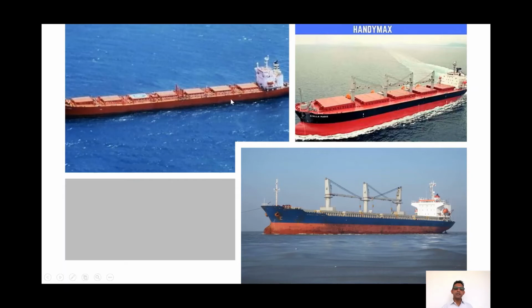In this case, this ship is called a gearless ship because it doesn't have cargo gears like cranes on the ship. So these are called gearless ships, and these are called geared bulk carriers. And according to the size or how flexible they are, they are called different names, just like this one, Handymax. But these are all bulk carriers. The Panamax bulk carrier has a standard of 7 hatches of the cargo holds on them.